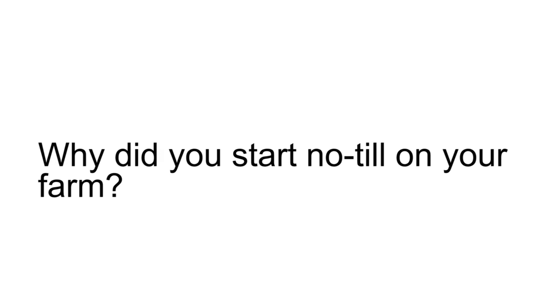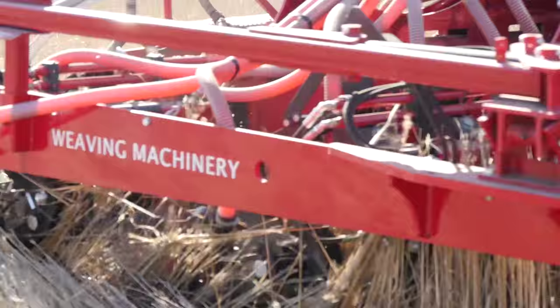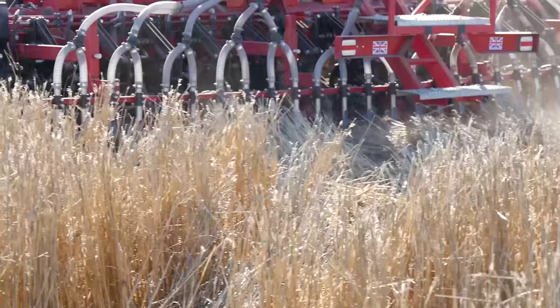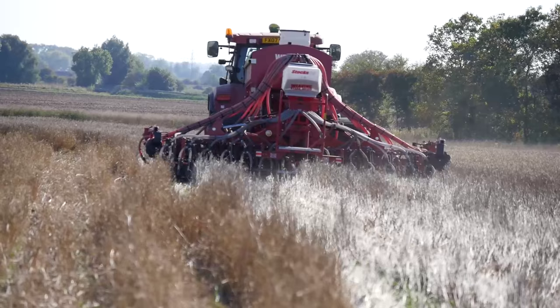We started 15 years ago, converted the whole lot 10 years ago, and yeah, wish we'd done it 20 years before that. It started some years ago when we found ourselves in a catchment sensitive farming area, and we had to do something about diffuse pollution. We were polluting the River Eye along with our neighbours, and that was the trigger point that decided we've got to do something about our form of agriculture to stop doing that.